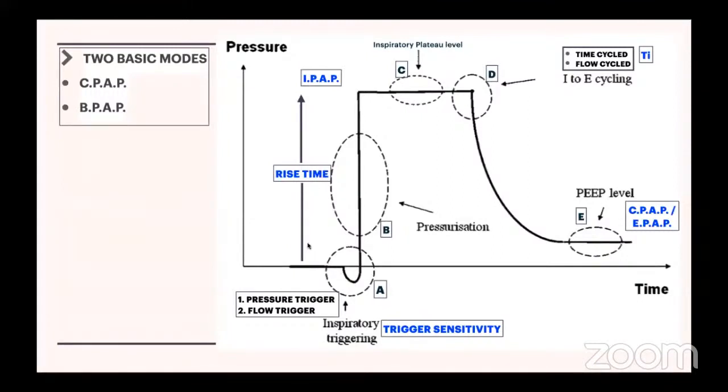The rise time is the time which is taken to reach the IPAP, which is the inspiratory pressure, and the circle D here shows the cycling time or the inspiratory time when the cycle changes from inspiration to expiration. So again, we can also adjust the inspiratory time in certain modes and ventilators. And the pressure to which it falls at expiration, at which the expiration ends, is the CPAP or the EPAP pressure.